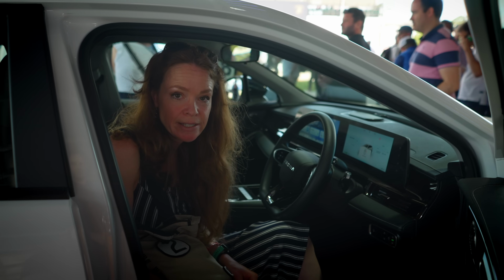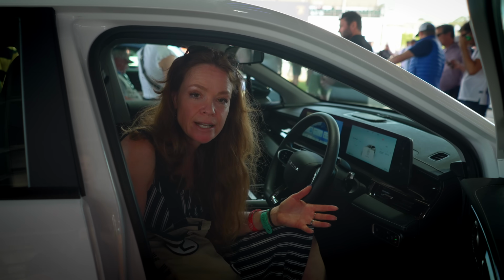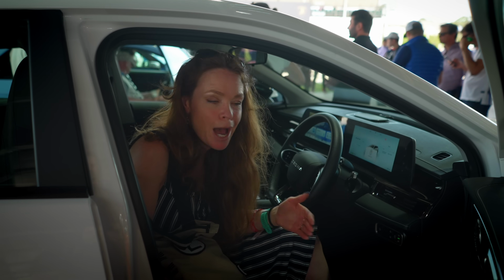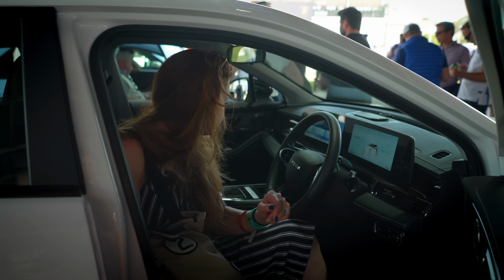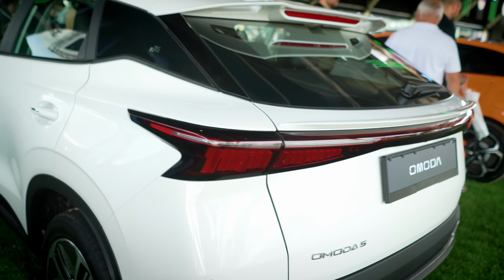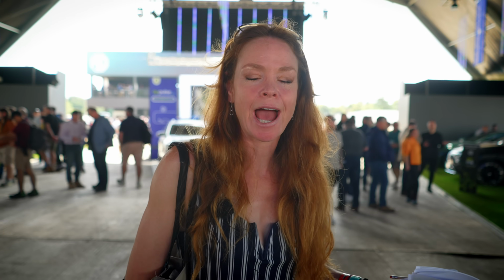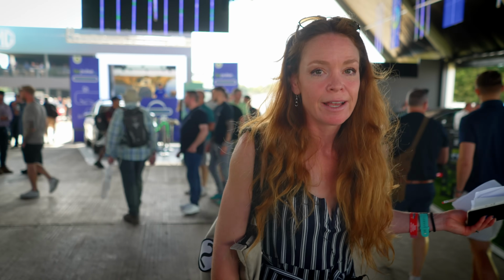It'd be interesting to see how it fares with the competition, with the more established brands like Hyundai and Kia. Are people going to trust a brand new name, even though it's owned by Chery? Time will tell. But they've got to make EVs more affordable, and this is probably the answer. So earlier on, we got a glimpse of the Alfa Romeo Stradale 33 in its glass box. And the PR guy there told us to check out the Alfa Romeo Junior. Let's go and have a look.